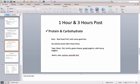Obviously, vegetables are a little bit more fibrous. Some good fats up here as well. Avocados, always forget to mention them. Almonds, etc. Not too much at this stage though, just a few. Okay, so 1 hour and 3 hours post training, okay, predominantly protein and carbohydrates still.